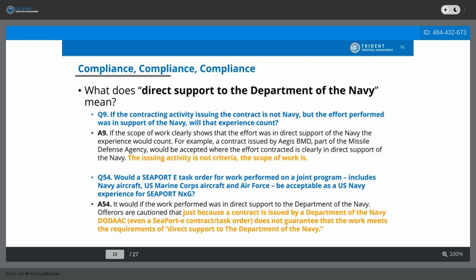Okay, so more notes on being in direct support to the Department of the Navy. I thought the Q&A was really interesting, and it did a good job of highlighting what may and may not qualify here. This is a common question that comes up. If the contracting activity issuing the contract was not the Navy, maybe it was the Air Force because it was an IAC MAC, but the effort performed was in support of the Navy, will that experience count? They said, well, maybe. It's really about the scope of work and who the end customer is. It's not the issuing activity. That's not the criteria. There's no automatic, well, the contract starts with N00168 or N00, fill in the DODAC here. Really what they care about is the scope of work.